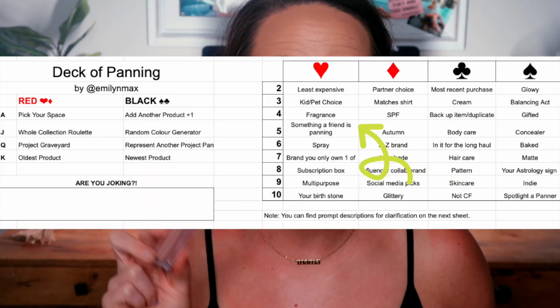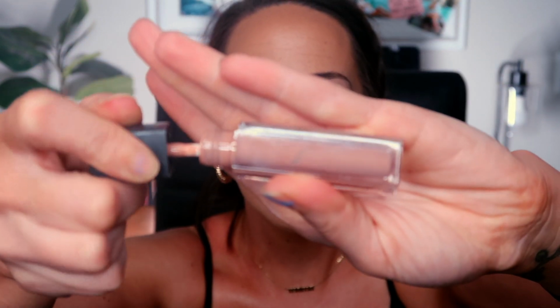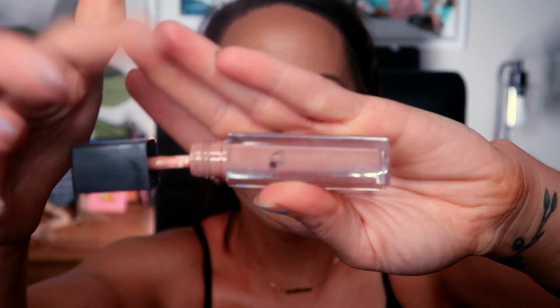This is like the bane of my existence. I rolled this in for something a friend is panning, and Rebecca Morgan was panning this earlier this year. She has since finished her lip gloss, and here I am still with my lip gloss, still holding strong. I have not taken the stopper out yet. Sometimes if I let this sit, there is a line of demarcation, so there is progress here. See, if I swirl it around, you can see I have put forth effort into this lip gloss.